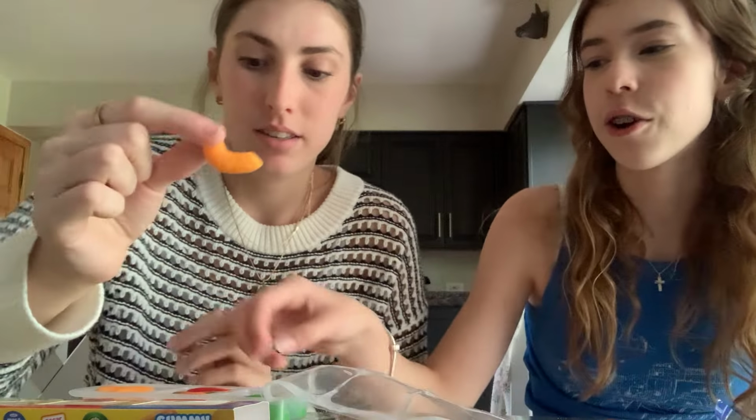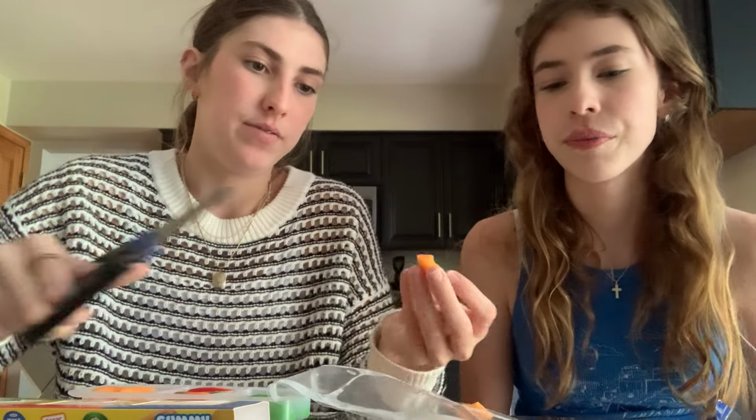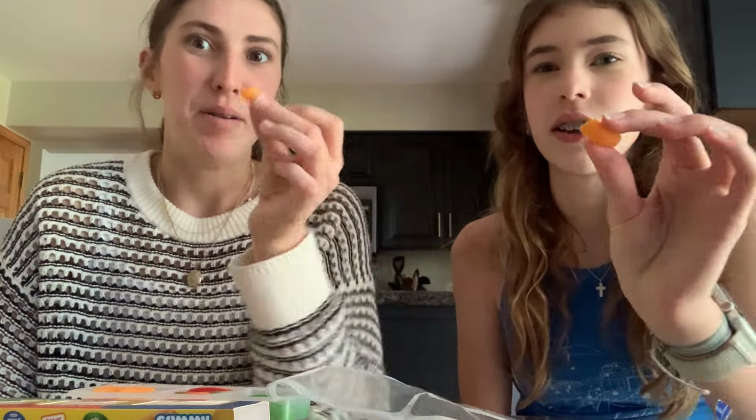Mac and cheese gummies. I was gonna cut one in half. Oh, okay. They're fruit flavored, so. Okay, mac and cheese gummy.